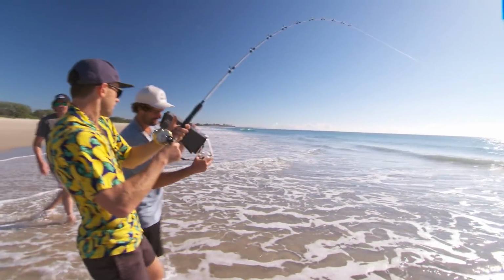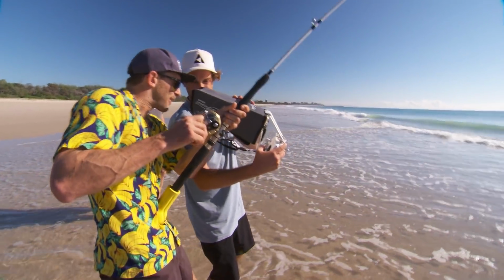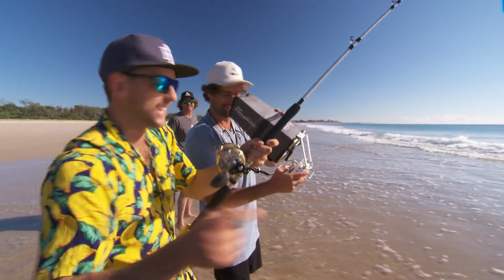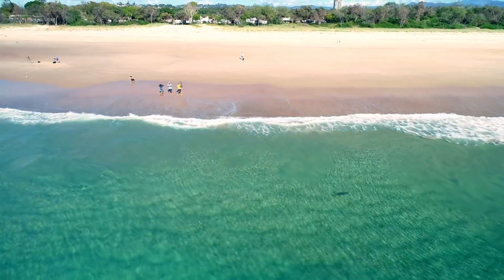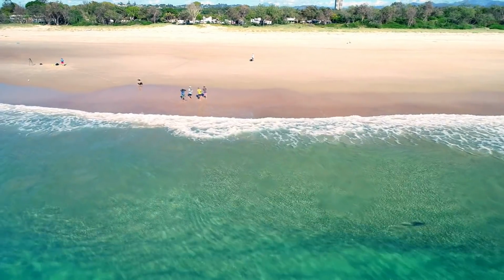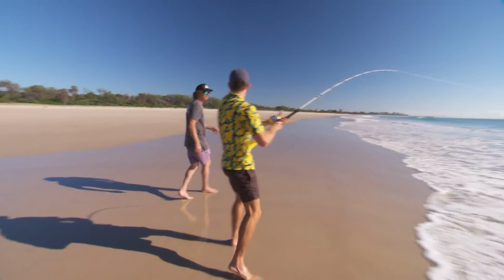Here, Tom, you want to have a look at your fish, mate? 20 metres out, still sitting right behind the waves. Have a look at it. You wait till you see this. Check this out. I assume we just keep following this fish. Yep. Let it lead us until it tires. Yep. Like you said, we don't have big waves today, so we've got every chance of getting this in. Yep.